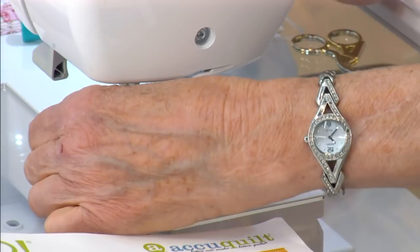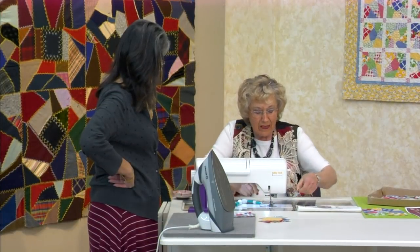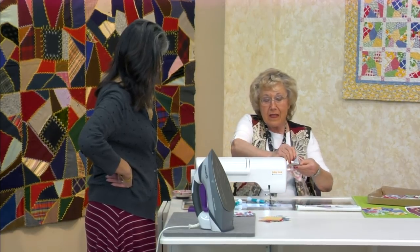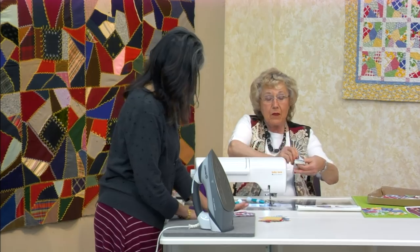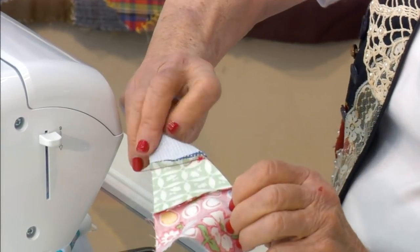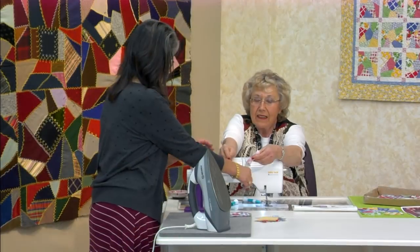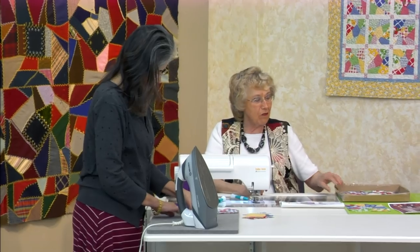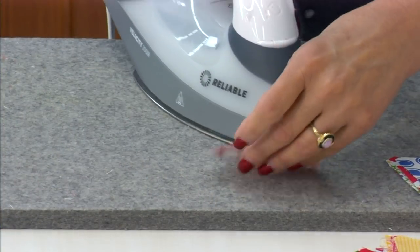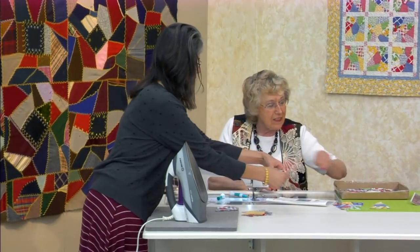Okay, so this is C, and you would do all of those right in a row. And now you press it towards, set the seam with, actually you'd set it with green on the top so that you can press them all in the same direction. Okay? A, B, C. And that's the first section done. Yay! Are you happy? And here is the block, A, B, C.